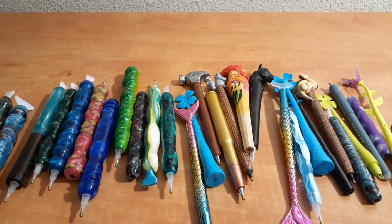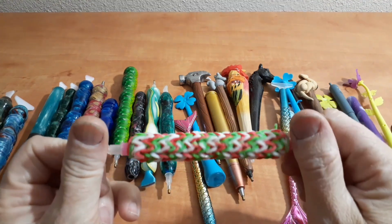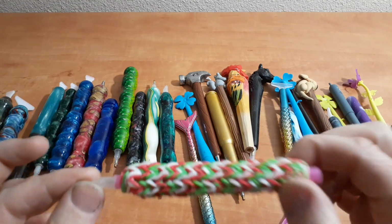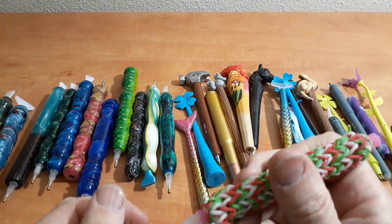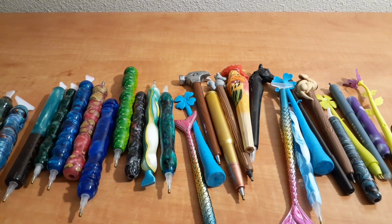So, first off, we have Tiny Pufferfish. She has an Etsy shop. I will link it down below. She makes pins out of these rubber bands. I love these rubber band pins. I've had this one for quite some time now. She's a college student. Go support her.